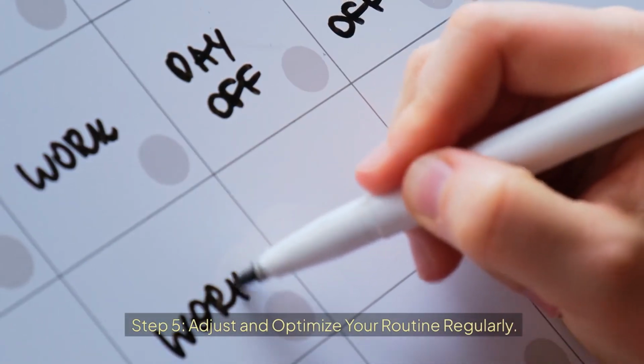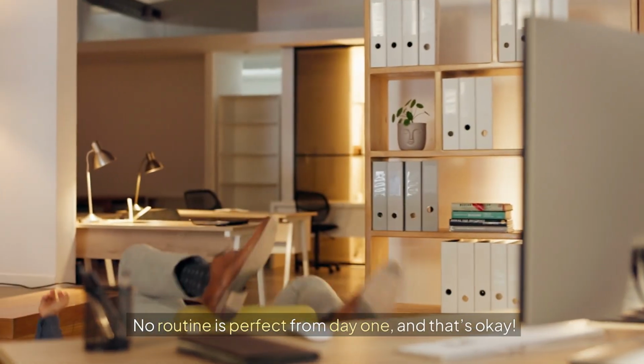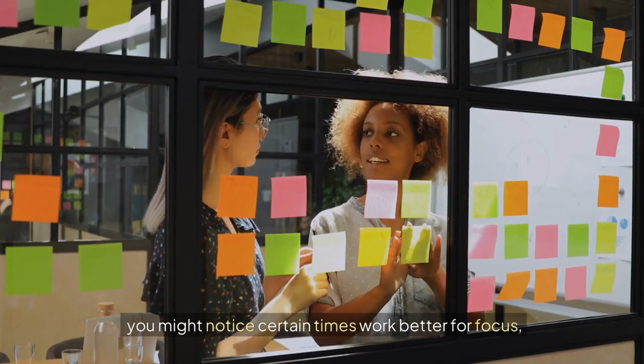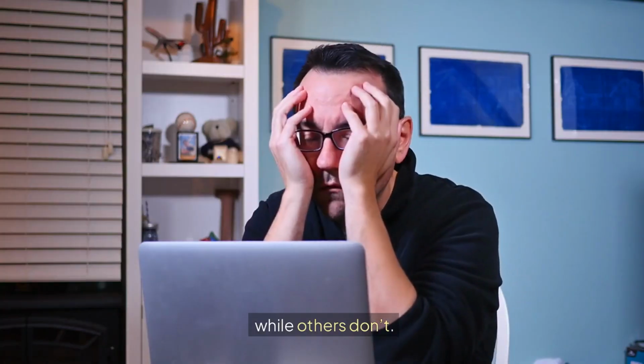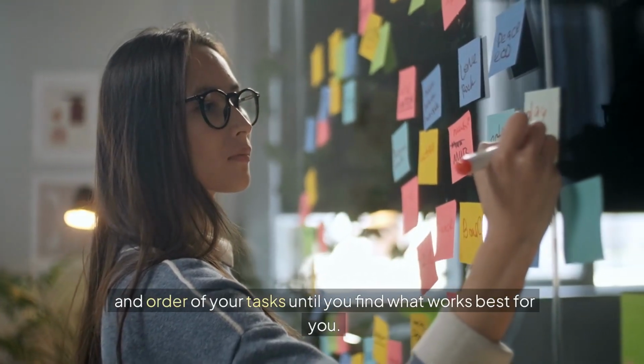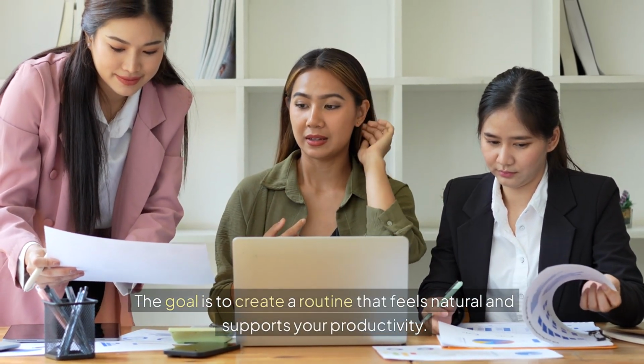Step 5. Adjust and optimize your routine regularly. No routine is perfect from day one, and that's okay. As you go through your routine, you might notice certain times work better for focus, while others don't. Experiment with the timing, duration, and order of your tasks until you find what works best for you. The goal is to create a routine that feels natural and supports your productivity.